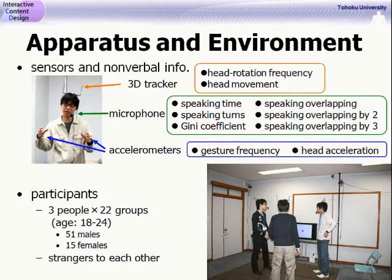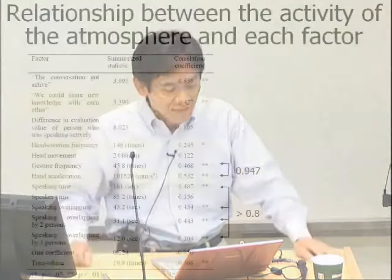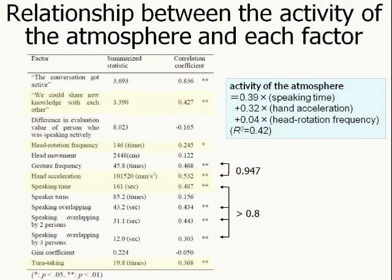So this is a detail of the sensors and the apparatus. Anyway, I found that we investigated several measurements like this, the discharge frequency, the speaking time, and so on, and carefully examined each of them and found the activity of the atmosphere can be represented by using the speaking time, the hand acceleration, and head orientation frequency.